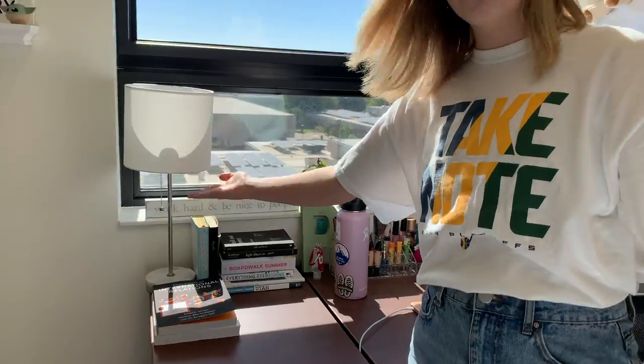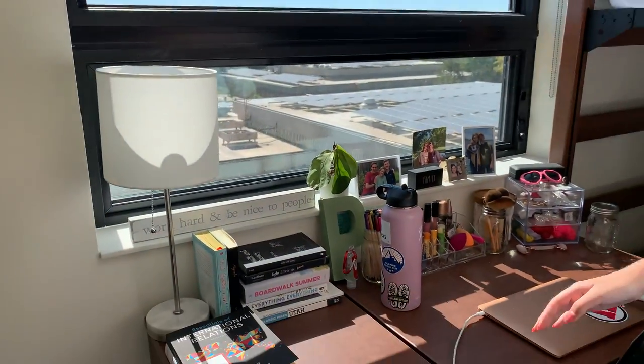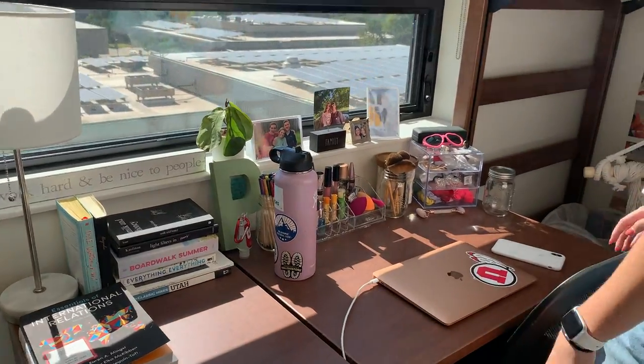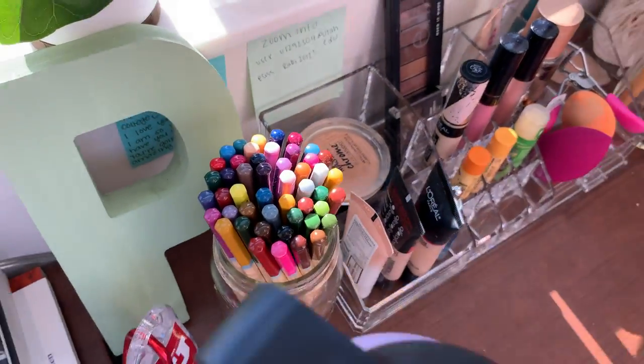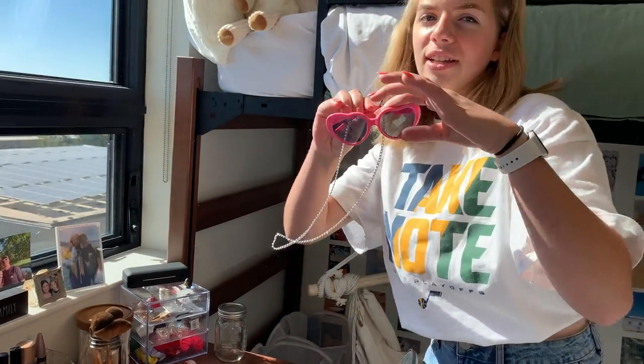Alright, this is my lamp. It does work. We don't use it. My textbooks and other books. My colored pencils, even though I'm very unartistic. Definitely the best addition to my side of the room.